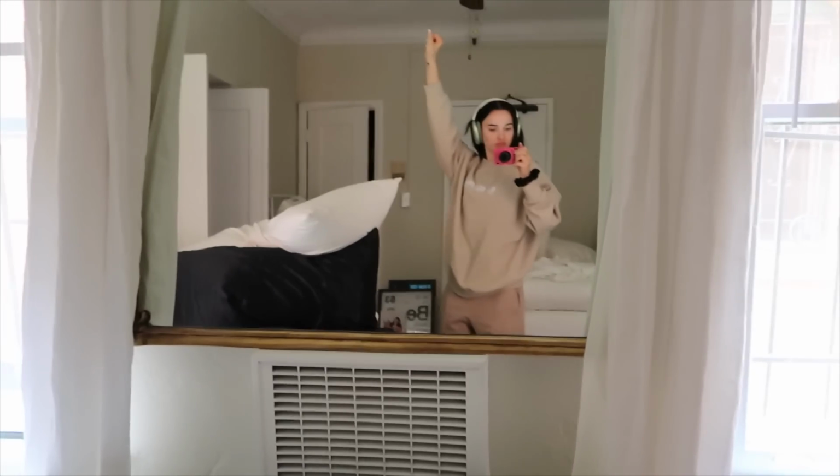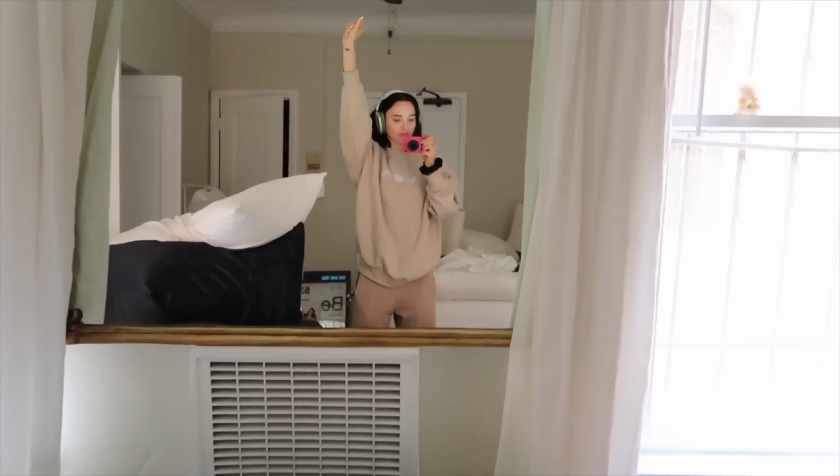Okay, let's see if I have power. Why is there no power? Oh, this is so annoying. I also got my bed. It's the bed sitch. This is everything moved in, by the way, y'all.